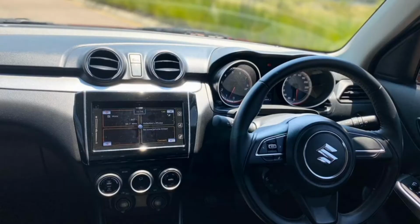Anyways, so the interior, it has a 5.4 touchscreen with Android Auto and Apple CarPlay. There's one thing that I don't like about this infotainment system, right? You can only connect with Apple CarPlay or Android Auto. With Bluetooth, it's just for answering calls and etc. Which, I don't know, man.